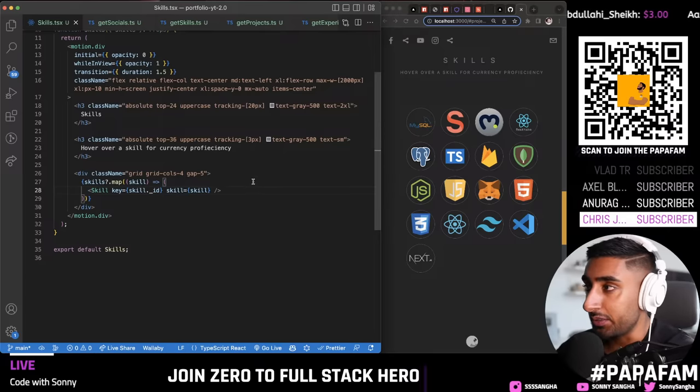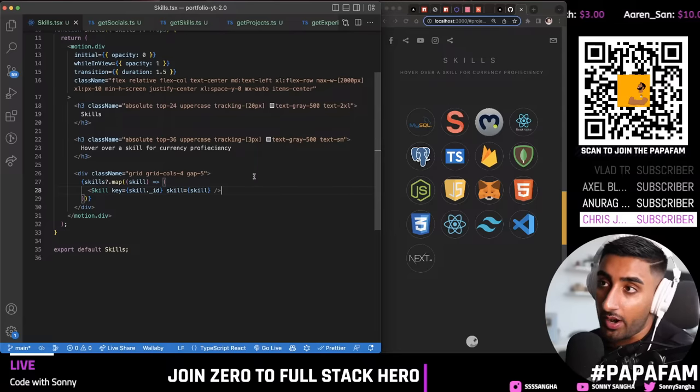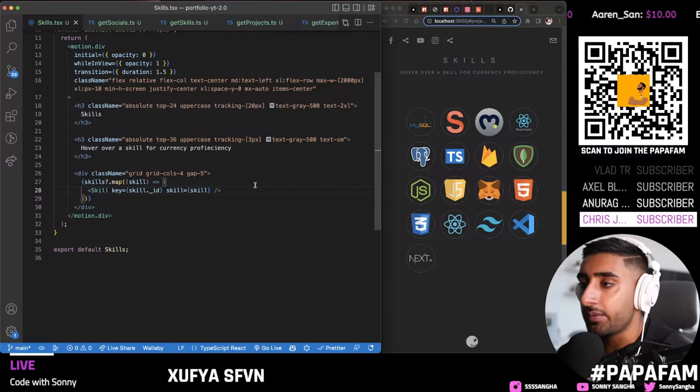Right, so here I've got a little trick I want to show you. What if we want to get the first half to animate one way and the other half to animate the other way? I'm going to show you how we can do that.